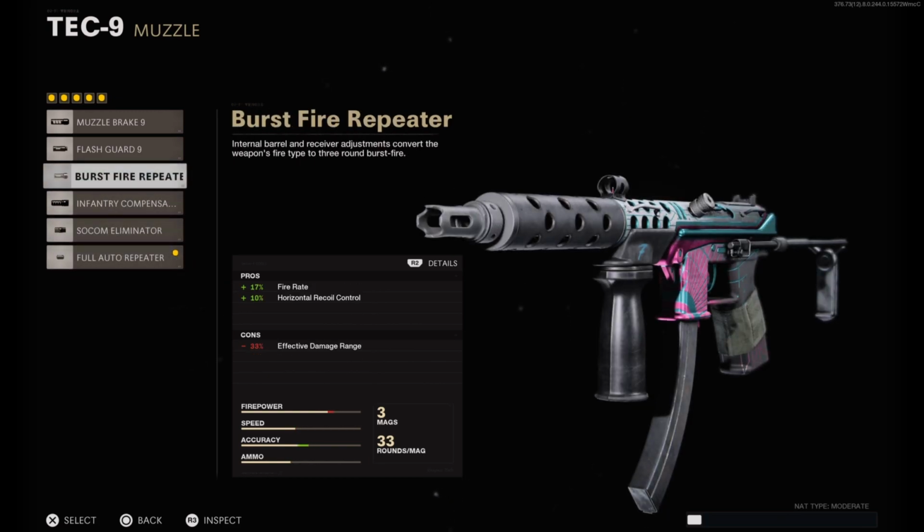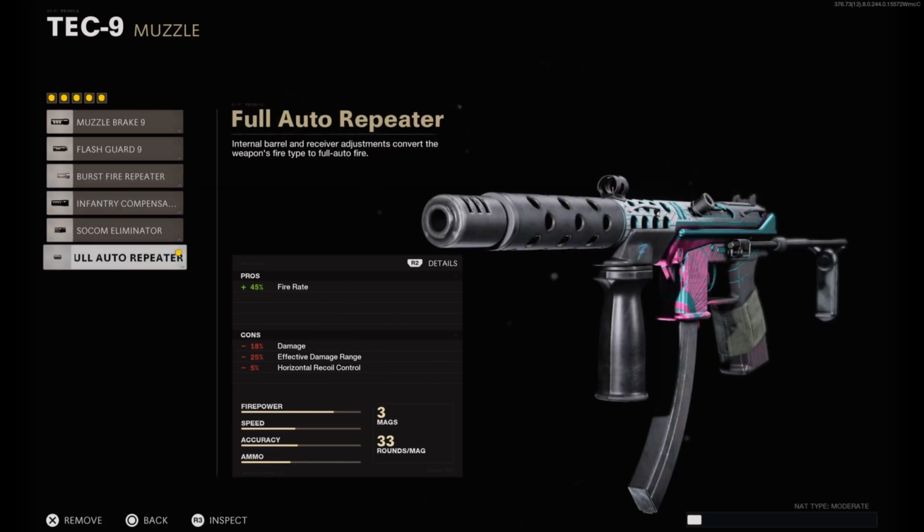You can opt for the burst fire repeater. I just choose not to because some SMGs are just not meant to be burst fire, and I just think the full auto repeater is definitely the way to go here.